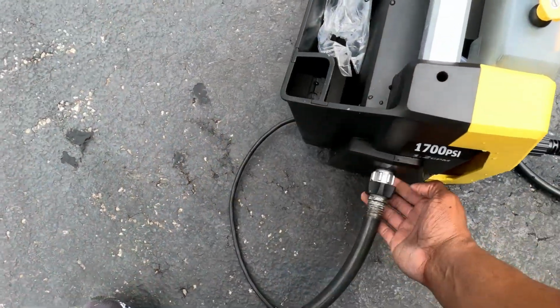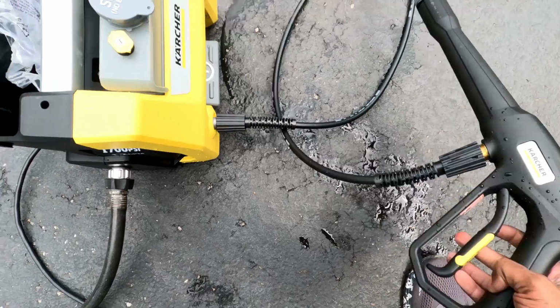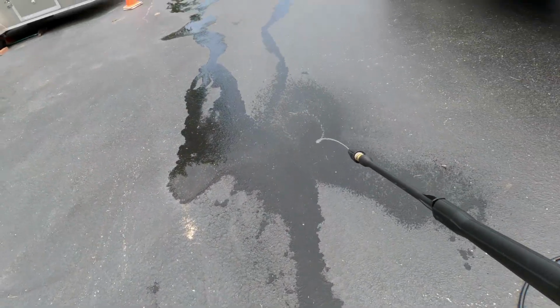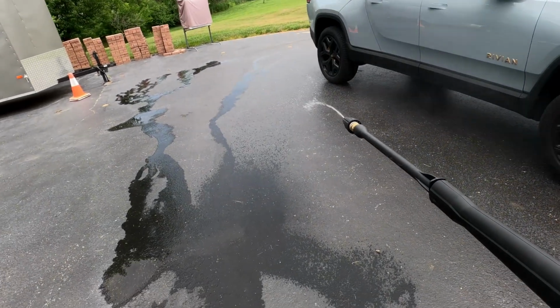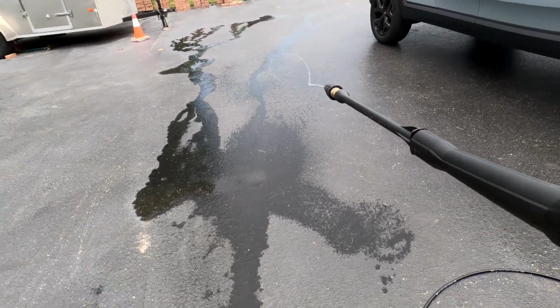And so that's how you put it on. There's no leaks here. And no leaks here. I'm going to go ahead and get the air out of the line. It's probably quite a bit. This is a long hose I'm using.